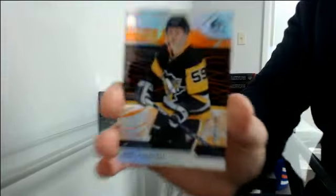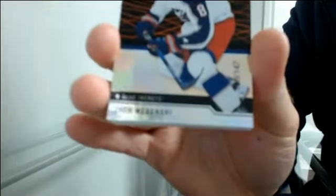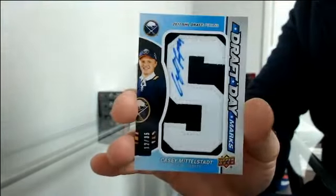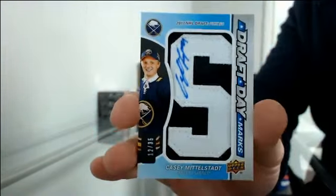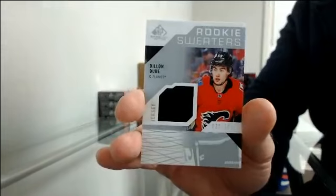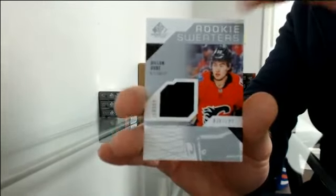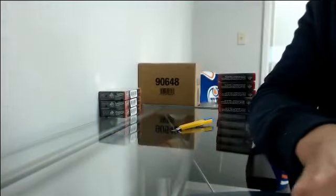Box number 7. Base out of 148, going to Pittsburgh, Jake Guentzel. Base out of 147. Let's go to Columbus, Zach Werenski. Draft day marks out of 35 for Buffalo, Casey Mittelstadt. Banner year. Let's go to Columbus, Zach Werenski. Rookie sweaters jersey out of 199 for Calgary, Dillon Dube. And authentic rookie jersey at 499, Las Vegas, Zach Whitecloud.